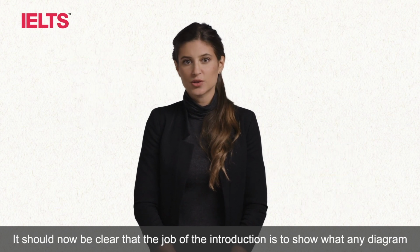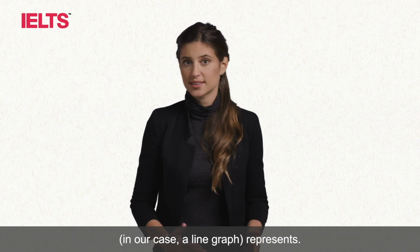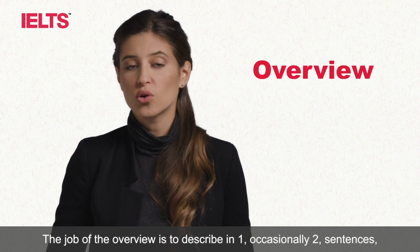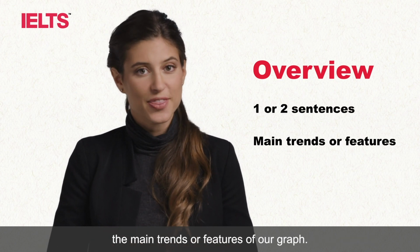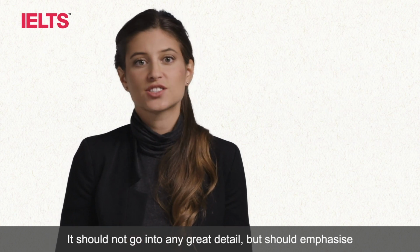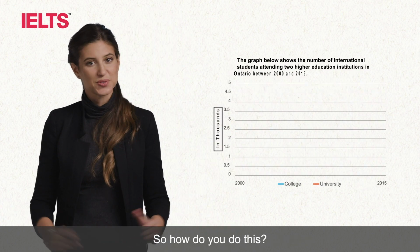It should now be clear that the job of the introduction is to show what any diagram, in our case, a line graph, represents. The purpose of the overview is quite different. The job of the overview is to describe in 1, occasionally 2 sentences, the main trends or features of our graph. It should not go into any great detail, but you should emphasize the overall message the graph is telling us. So, how do you do this?